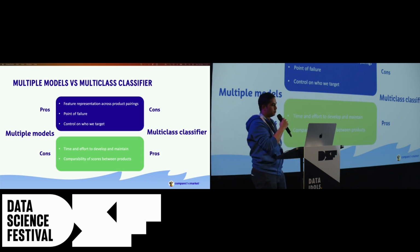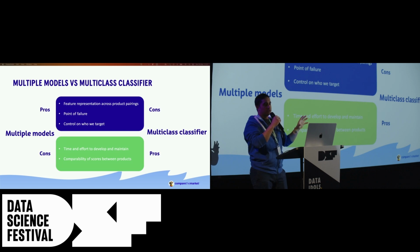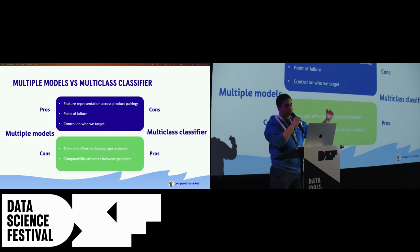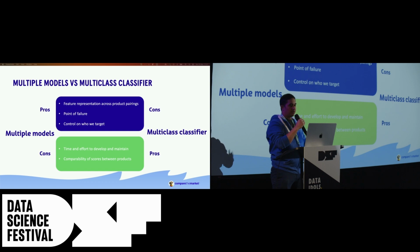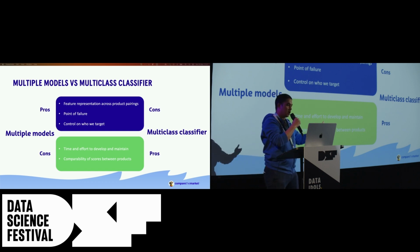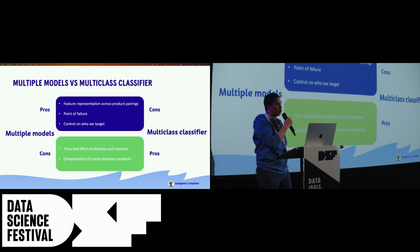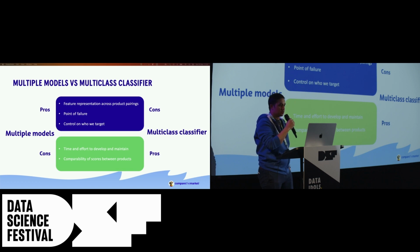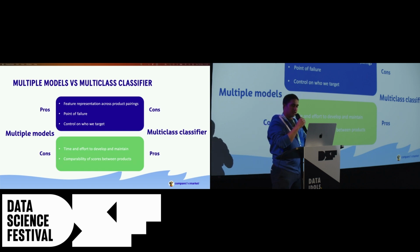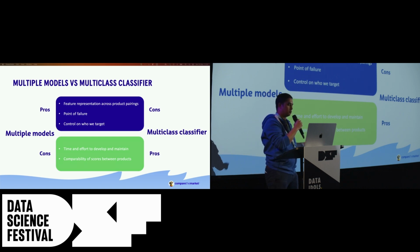In addition, building out multiple models might suffer from not being directly comparable in score. By this I mean, the end goal of NBA was, if I'm a customer, am I more likely to purchase home insurance or car insurance, and be able to get these relative rankings? But if I'm scored by a car model and given 0.6, and then by a separate home insurance model and given 0.8, it's not necessarily the case that I'm more likely to interact on home insurance than on car insurance. That sort of direct comparison is not entirely applicable when it comes to multiple models, whereas this is less of an issue with multi-class classifiers.